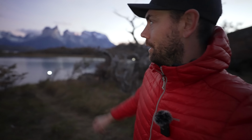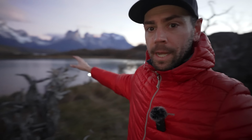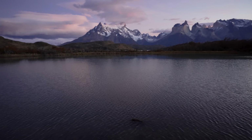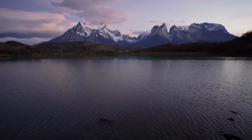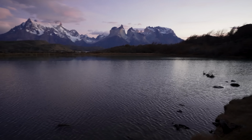We are down at the lake here near the Explora Hotel, and there is usually a beautiful reflection on this lagoon of the Cuernos and Paine Grande. Right now, it's a little bit windy, but not too bad, but enough that it's causing ripples across the lake. So I'm doing long exposures to smoothen that out. And unfortunately, there's not a lot of interest in the lagoon this morning.